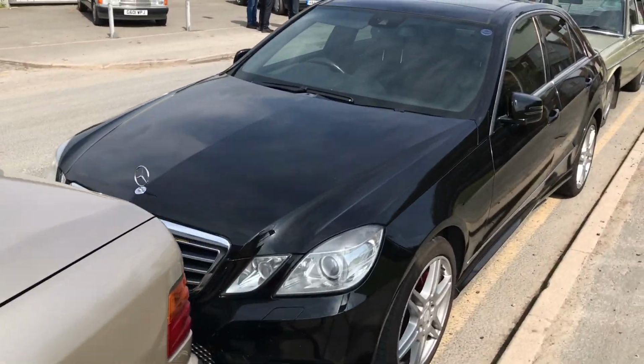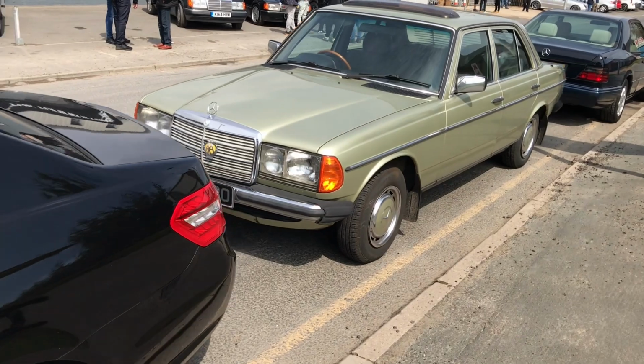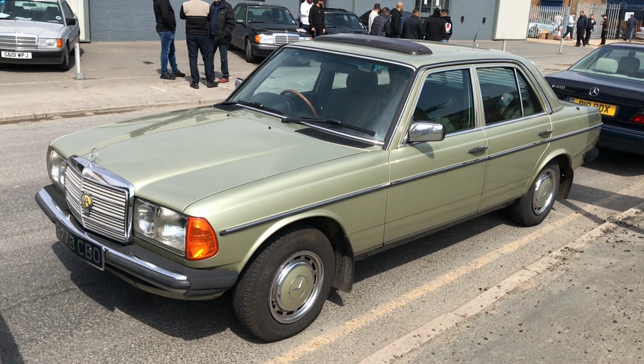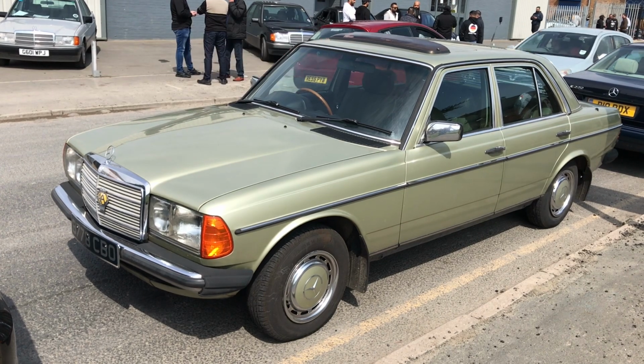And next to it, this absolutely glorious green. Is that willow green? It might be willow green. That was a 190 colour, I'm sure, a W201 colour. A W123 with a factory roof in it. It's a B-plater. That's quite a late one.